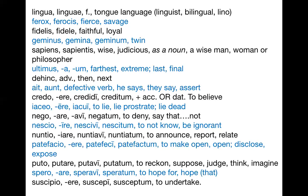Nego means to deny. You can also translate nego as to say, and then just negate the verb that happens in that indirect statement, if that makes sense. I'm almost sure that'll come up eventually. So you can say it's like he denies that, or he says that so-and-so didn't, or like does not, or will not, whatever it is. Nescio is the opposite of scio. It's to not know. Nuntio is to announce. Patefacio is just a weird version of facio, facere. It means to expose. I think expose is the best thing to remember for patefacio.